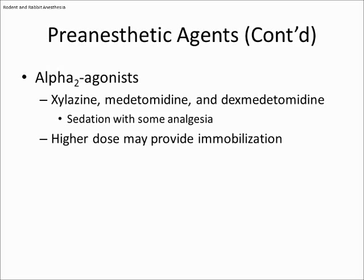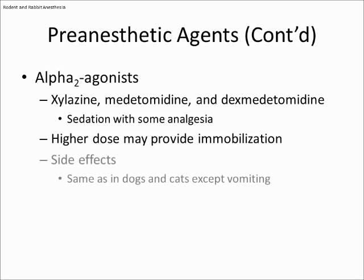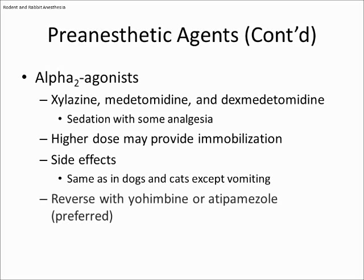So then true or false? If I were to give atipamezole or yohimbine, I clearly reverse the sedation, but do I also reverse the analgesia? Yes, 100%. So when you're reversing the analgesia with your alpha-2 reversal agent, make sure you're also preempting any hyperalgesia with another analgesic, like an opioid, an NSAID, that sort of thing here. And we do give NSAIDs to rabbits and rodents. Good. Okay, perfect. All right, we're going to move forward.